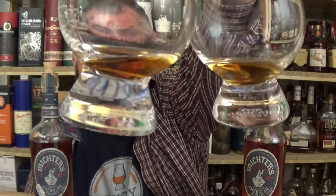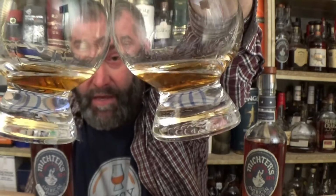Now the very, very first thing that I see here, I think you can see it as well. I feel that the unblended is darker than the one from 2014. 2012 is darker than the one from 2022. On the nose, I get a little bit of a green youthfulness with a lot of grain forwardness. Over here, I get more of a honeycomb, more of a chocolatey type of moment, and a little bit more of wood. It's softer as well.